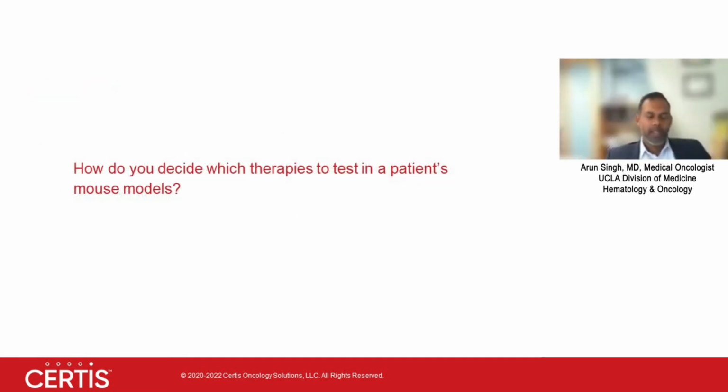All right. So the next question is, well, let's say we establish a xenograft model for a patient. How do we think about choosing therapies?